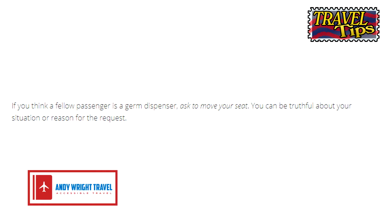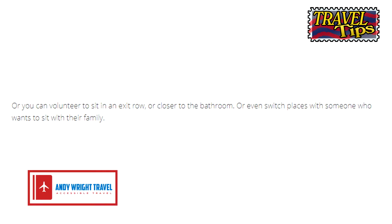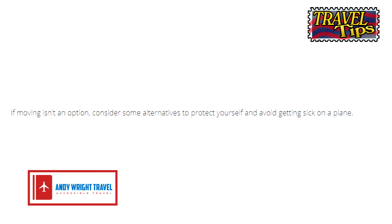You can be truthful about your situation or reason for the request. Or you can volunteer to sit in an exit row, or closer to the bathroom. Or even switch places with someone who wants to sit with their family. If moving isn't an option, consider some alternatives to protect yourself and avoid getting sick on a plane.